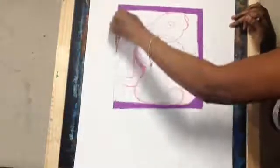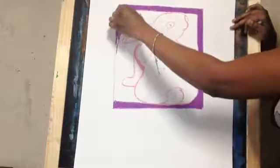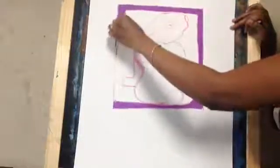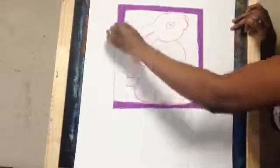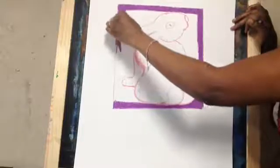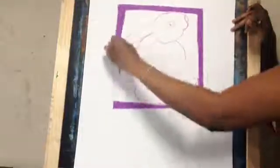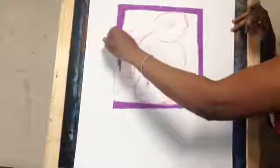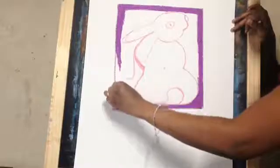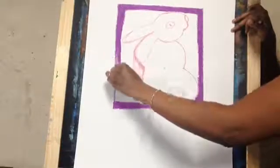So let's blend, blend, blend. We're giving a little pressure here and make it dark with no white spaces. Also when we are doing the corners, we need to be very slow and careful that we are not going outside the lines.